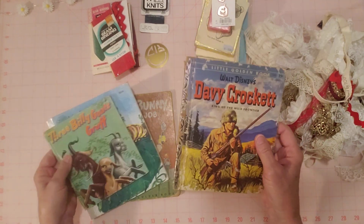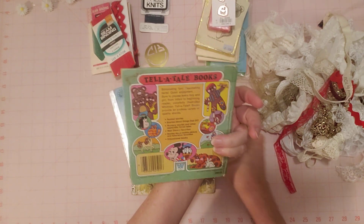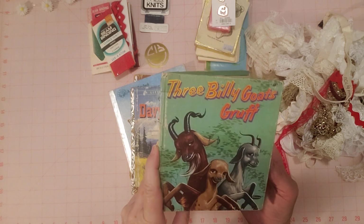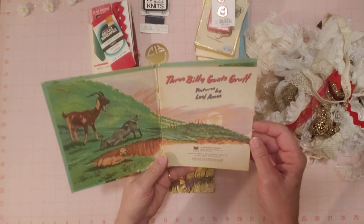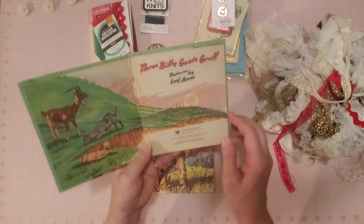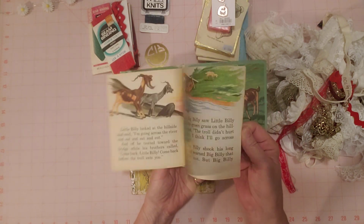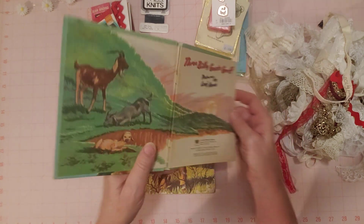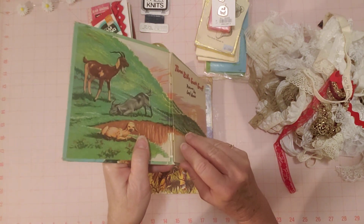But these are the next few little golden books I'm going to list. This one is a Telltale. This one's 3 Billy Goats Gruff. I read this story, I can't even tell you how many times when I was a kid. This one is 1954, I believe. I'll have it in the listing for sure, but nothing wrong with it. Let me make sure. I don't see any writing. Oh, it is coming apart here. So I'll try to show that in the listing.